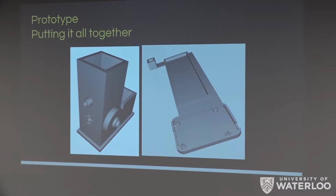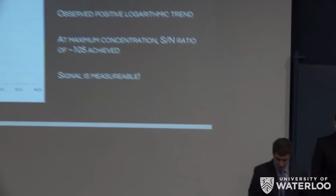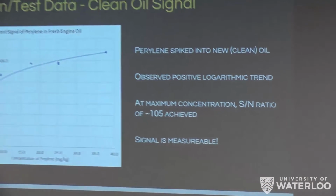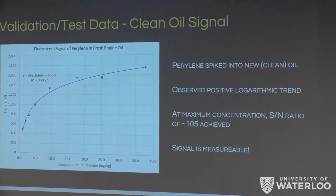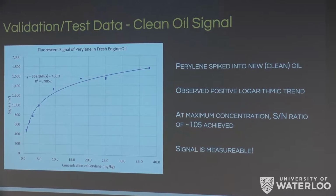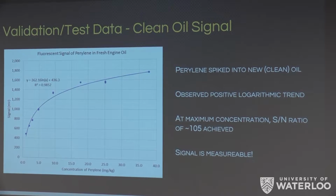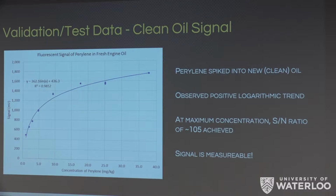Thank you, Allan. So in order to validate our design prototype and ensure that it was working properly, we tested a series of samples in clean, brand new engine oil, which we spiked with increasing concentrations of Parylene. Parylene was dissolved in toluene and put into these samples at concentrations across the expected range of Parylene in the dirty oil, which, as we mentioned before, was between 1 and 50 milligrams per kilogram.